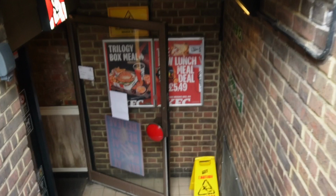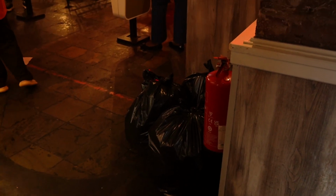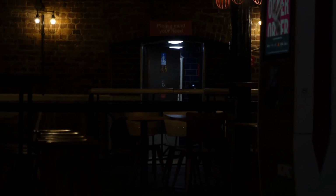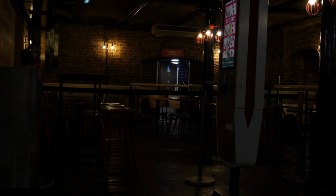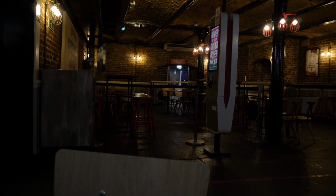So let's go in and check out the KFC underground at level 0. So first of all, as I walked in, I was greeted by a bunch of garbage bags right next to the entrance. Despite it being a fairly busy time in London, there were not a lot of customers inside, and the floor was fairly clean. The famous toilets that people complain about were not accessible as they were closed for refurbishment, so at least they're trying to fix them. And this side of the KFC was absolutely empty.